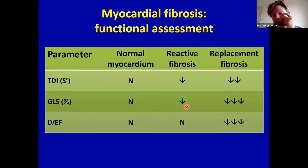Now we understand much better that a lot of these patients that have heart failure with preserved ejection fraction, when you measure your echo and your strain is reduced, then you know that something is wrong, although ejection fraction is still normal. I hope I explained a little bit clear. I took you on this travel from reduced ejection fraction to preserved ejection fraction. And I want to thank you very much for your attention.